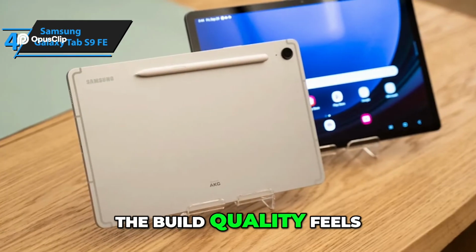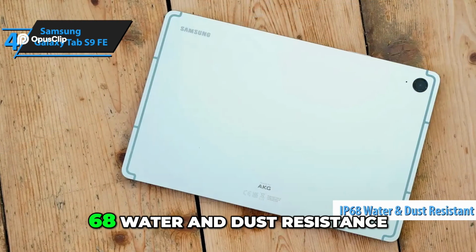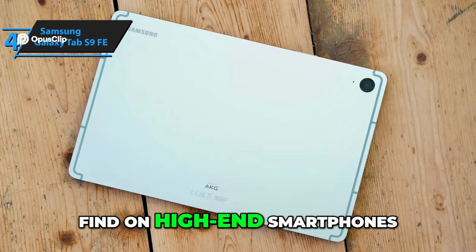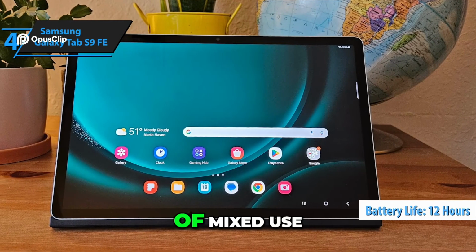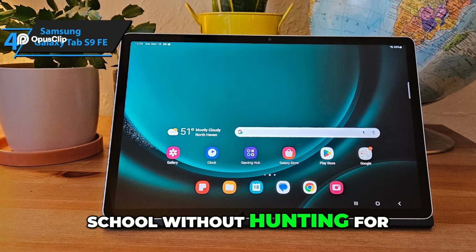The build quality feels premium with that aluminum frame. And get this, it's got IP68 water and dust resistance, which is the same level of protection you find on high-end smartphones. Battery life is solid too, easily lasting 12 hours of mixed use, so you can actually get through a full day of work or school without hunting for a charger.